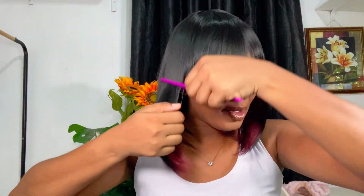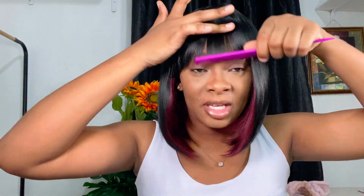I'm not going to lie, I am somewhat impressed by this hair. Guys, it's just so lush. Look at the bounce. I wish it was a tad bit shorter because, as I mentioned, it is 14 inches. It could have been a tad bit shorter to give that bob effect. But I can always cut it down myself or ask my sister to cut it down for me. But it's definitely a vibe. I'm liking it. It's so cute.